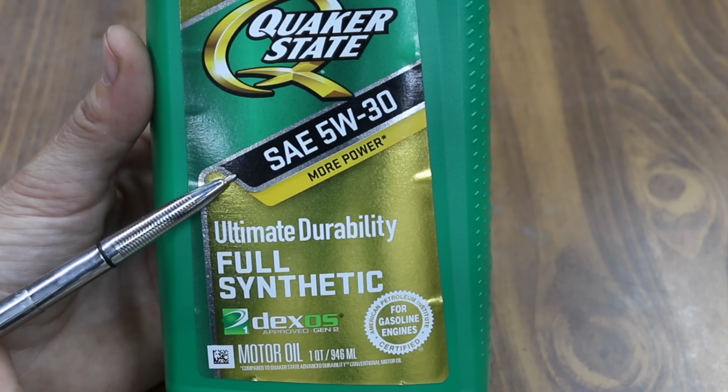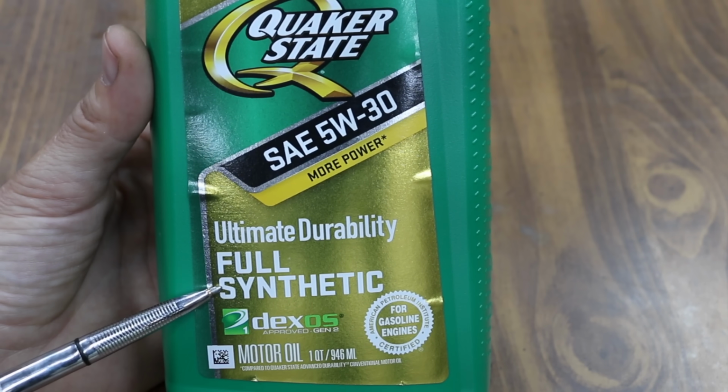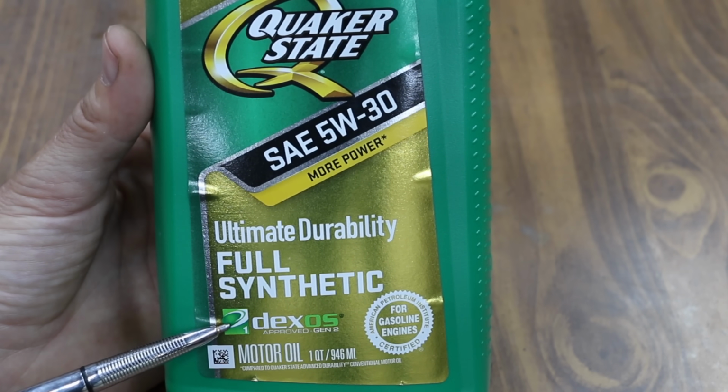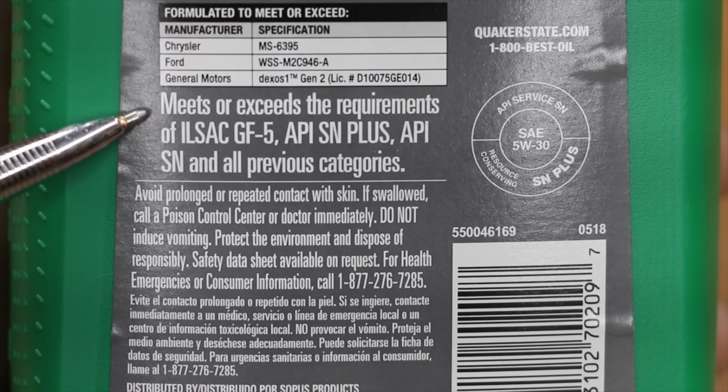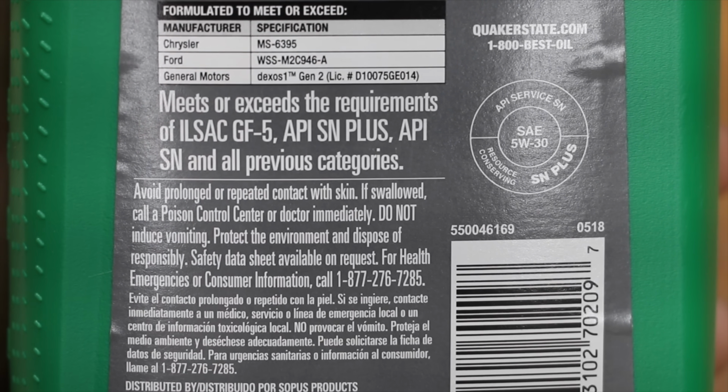Costing only $7.99 per quart, Quaker State claims to provide more power, ultimate durability, full synthetic, Generation 2 Dexos 1 approved. This oil meets or exceeds requirements for ILSAC GF5 and API SN+.